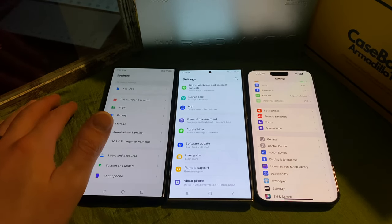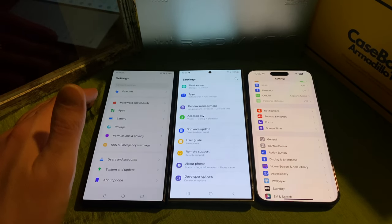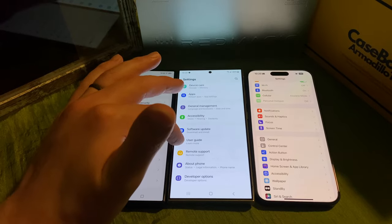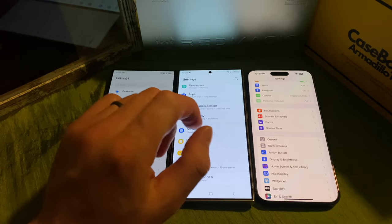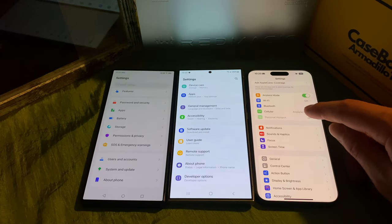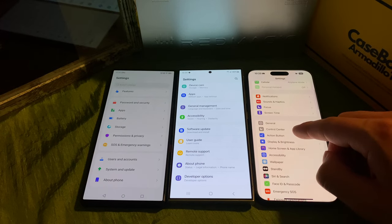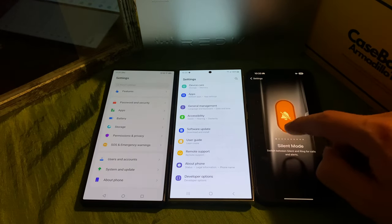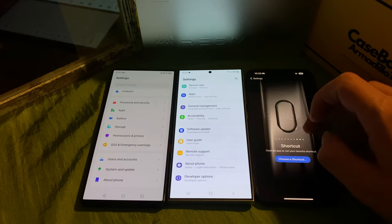But there's all this stuff: software update, user guide, remote support, about phone, developer options. Developer options are pretty sweet. You enable that by tapping the build number in the settings. Like I had said, on all Android phones it is the same thing. And then you can always find an Easter egg by multi-tapping the Android version, but this is actually sweet. So you can set the custom button, and this is so cool, okay?